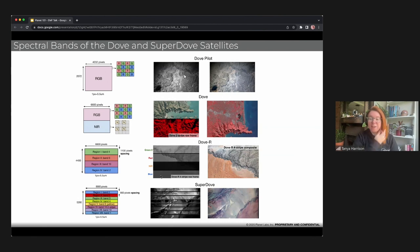I mentioned before that our satellites have changed over time. The initial satellites that we had in the Doves were called the Dove Pilots, and these were launched from the International Space Station. These were just three-band satellites, so they imaged in red, green, and blue, and for the optics or camera nerds in the audience, these had a Bayer pattern filter on them, the same kind of filter that's in your consumer digital camera or your cell phone to mimic what you would see if you were a human on the space station looking at the Earth. But this isn't always the best way to get the most information out of an image, to understand what's happening on the surface of the Earth.